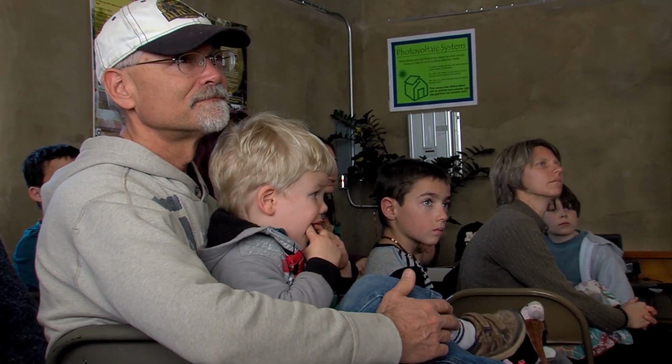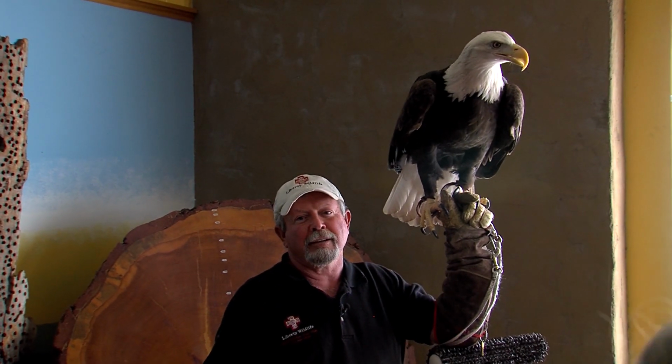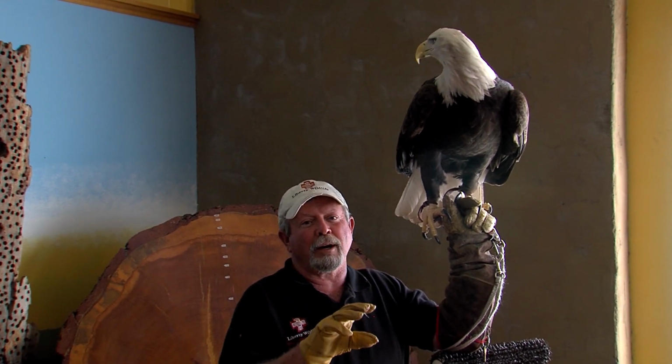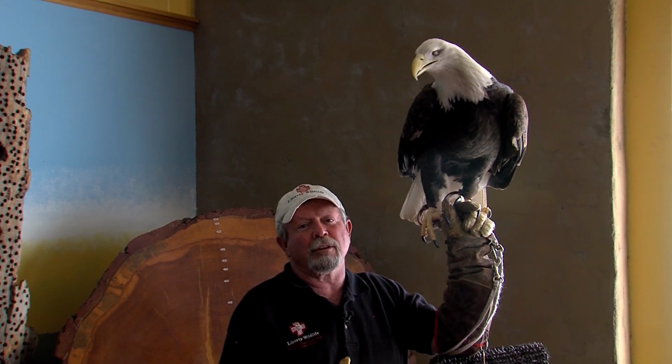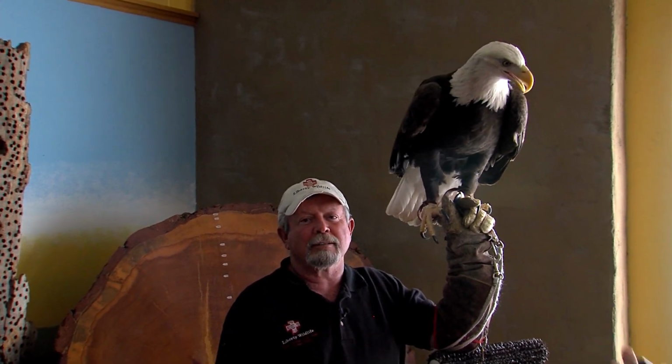The main motivation is that hopefully through her exposure to the public, who get to see her today, they'll all go away caring more, that they'll all get involved with their wildlife and do things into the future that will help save these guys. So we'll always have bald eagles here in Arizona.